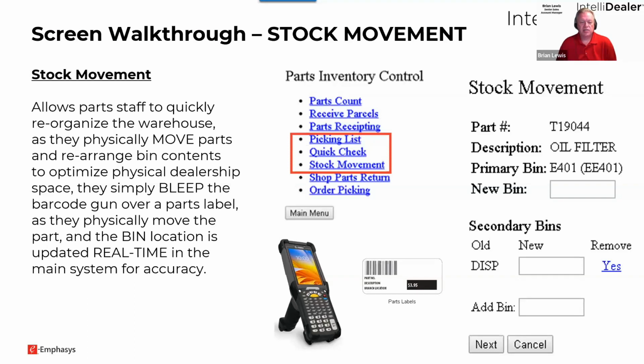Stock movements I mentioned earlier, you may want to reorganize your warehouse. You typically want to have obviously your highest moving parts towards the front near the counter, because then it's a logistical improvement of not having to walk back to the back warehouse every time you have a high moving item. You want to turn around, grab it quick, get it to the customer, and let the customer check out quickly. The stock movement allows you to take the barcode gun and walk through and really just move things literally from one place to the other.